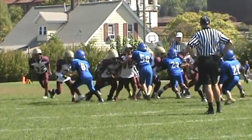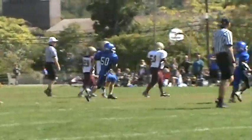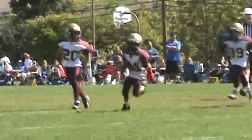First and 2 for the Ramblers. Adams takes a snap and runs the bootleg left. Big stop from Palmer defenders, and now he changes direction. And now he is running another one.